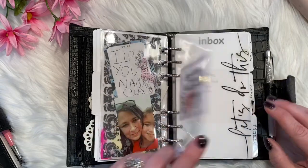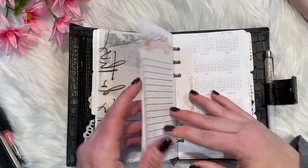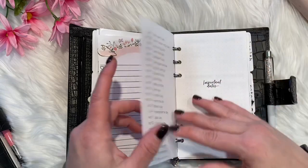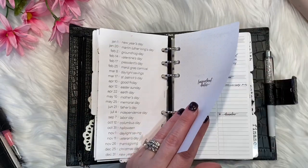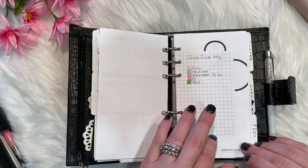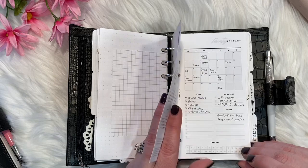Another divider. This is all the same. I have my inbox, things I have to take care of. And this is where things started to change. I have another SM plans. I have my important dates from Printable Kate. My key code. These are from Sesavi.